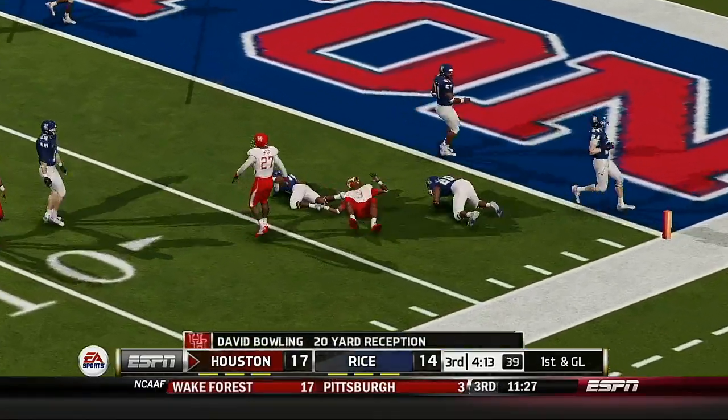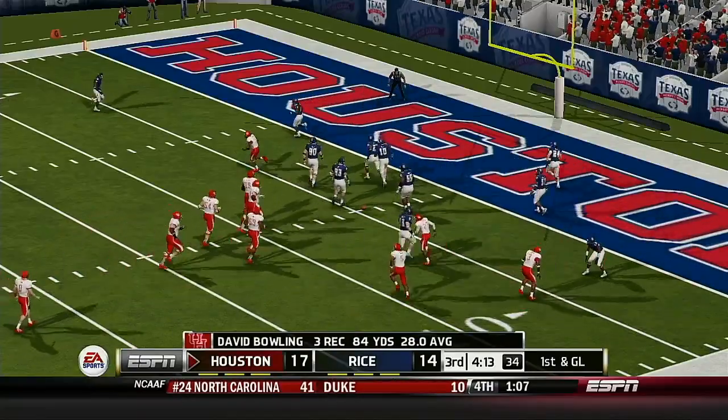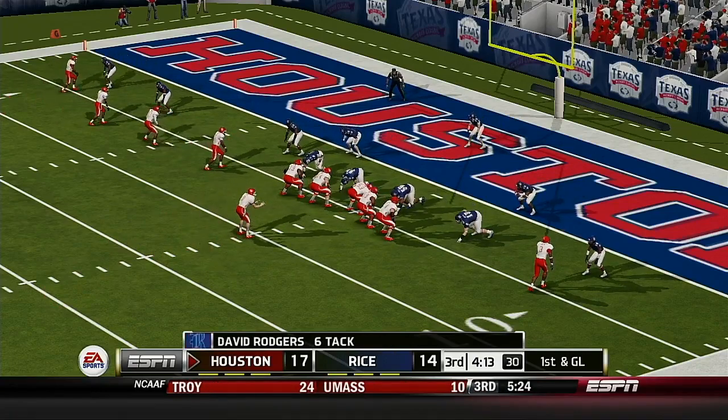He's taken down at about the 5-yard line. That makes it 1st and goal. They'll spread the field here. Let's see what the defense does with a 5-wide look.